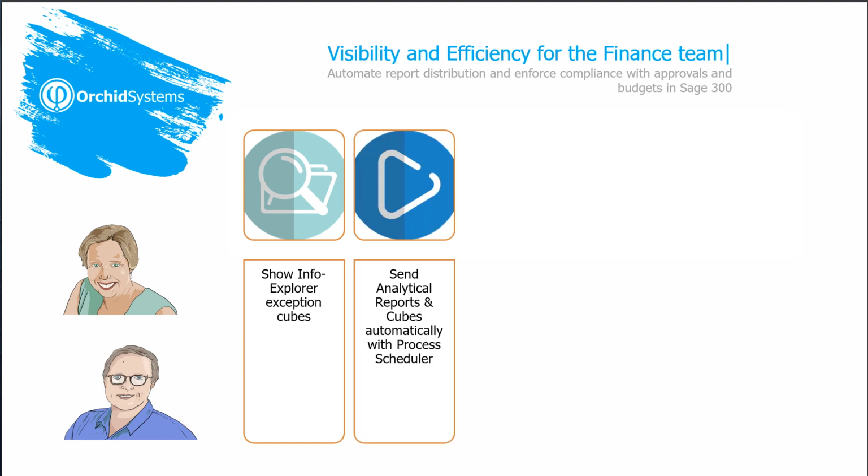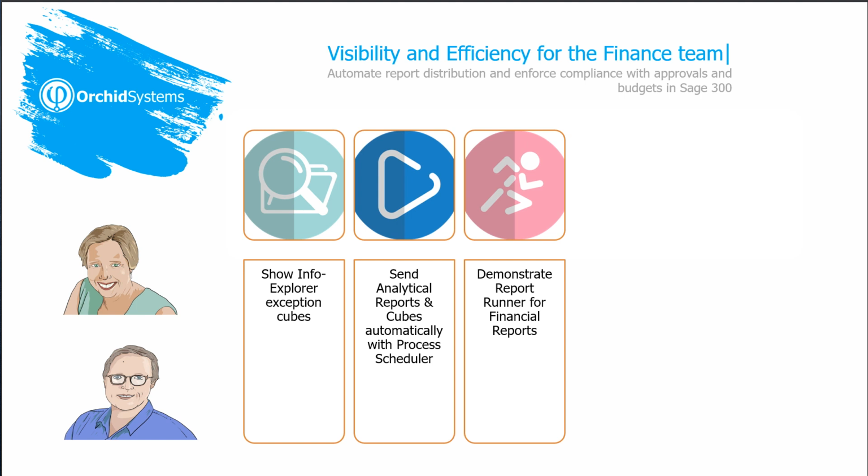In a remote context, managing exceptions is even more important than usual for the finance team, so we use Process Scheduler and Extender script to send a list of unposted batches and clearing accounts that should have a zero balance. Or we use Info Explorer for managers to view their exceptions daily and weekly. So we will demonstrate using Info Explorer to identify exceptions and demonstrate Report Runner for financial reports.